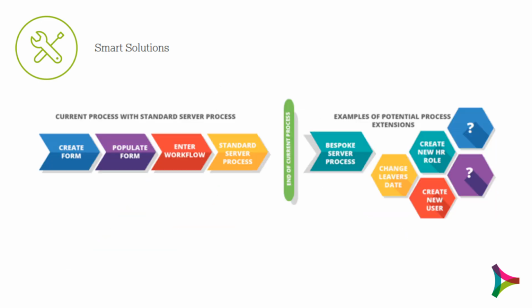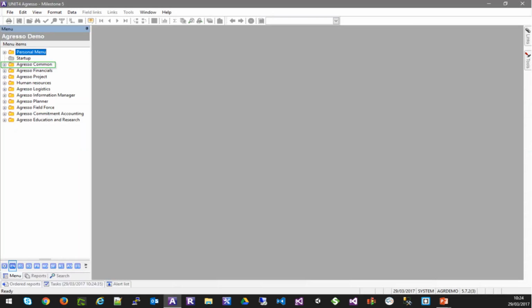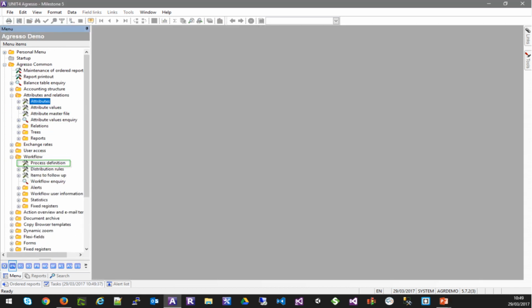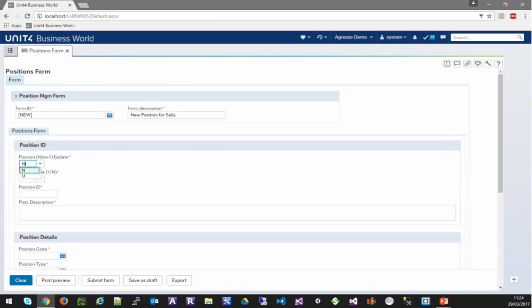Okay, we've got a question here with regard to starters, movers, and leavers functions. If we have a time scale on building this, I assume this is the question. Well, we are working on this right now, and I can say that in the next month or so, we will have a bit more on this.